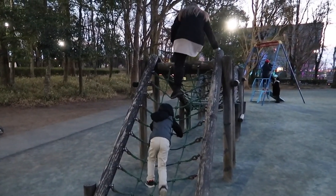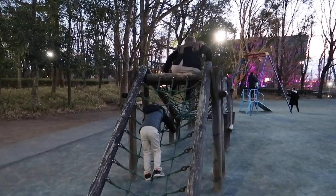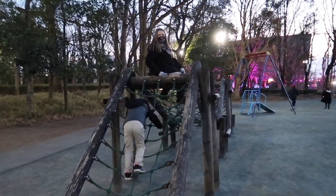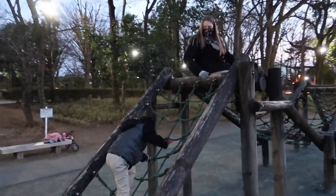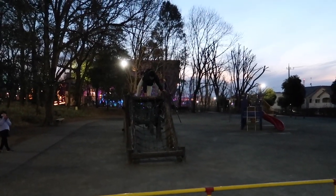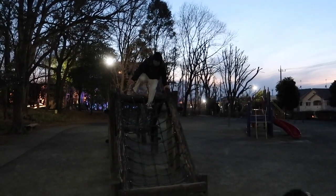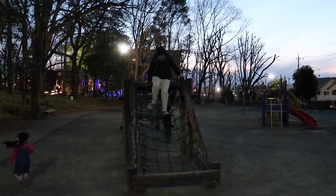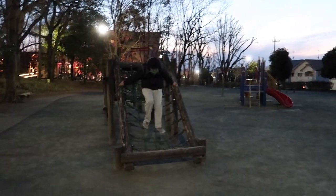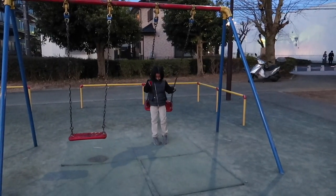As my wife climbs the child equipment. She's practicing for her drill training. What? Drill training. Okay. Wasn't he just judging me for doing the exact same thing? Kids park, not just for kids. Yep. Whoa! Go ahead.